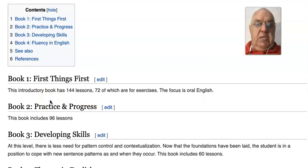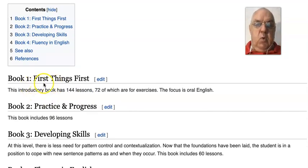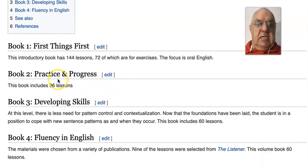For instance, here we see in the first book, which is called Book One, First Things First, the introductory book has 144 lessons, 72 of which are exercises. So half of the book is exercises where you're actually doing something with the language. That's the most important part. Mindless repetition is just very ineffective and very inefficient. But when you use this book the right way, it can be a very, very powerful tool, as we've proven here in China. Book two has 96 lessons.